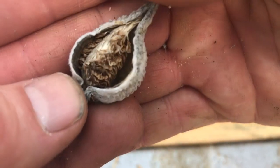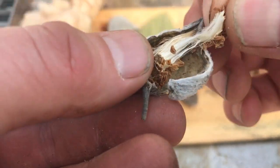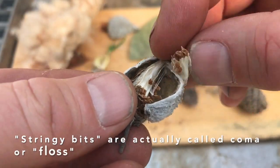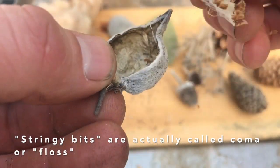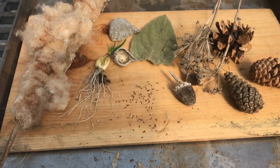inside, there's still some of the seed portion, the little stringy bits that come out and fly around in the wind, again also in the fall. So fall is all about seed dispersion for plants.